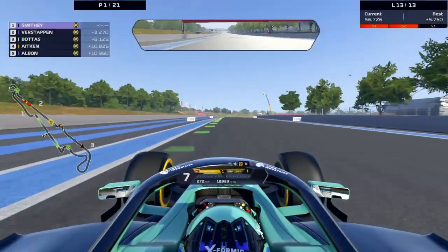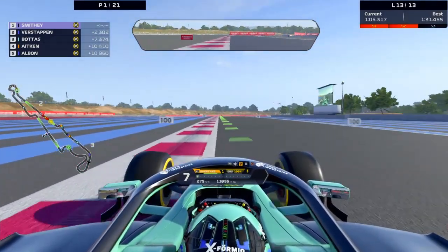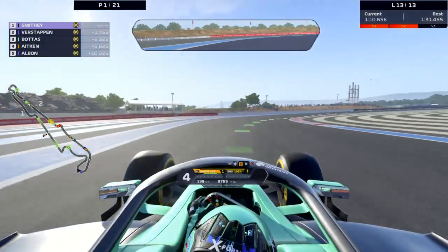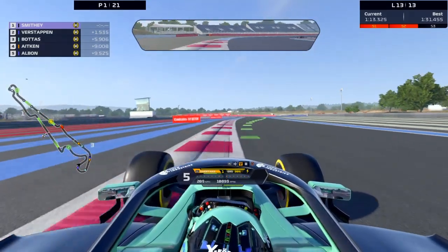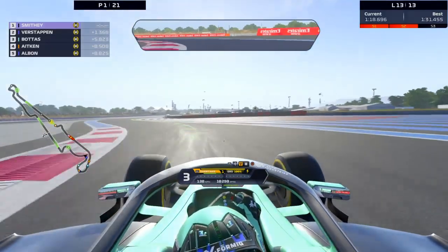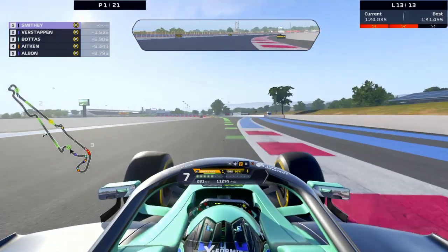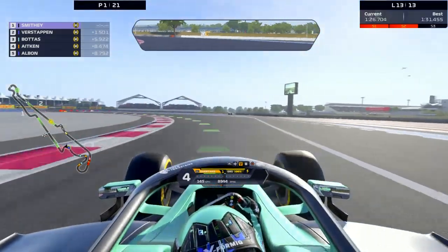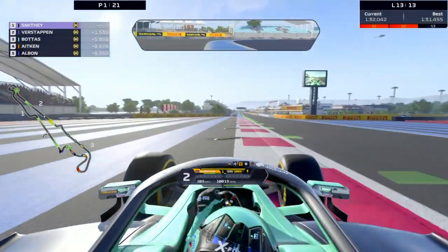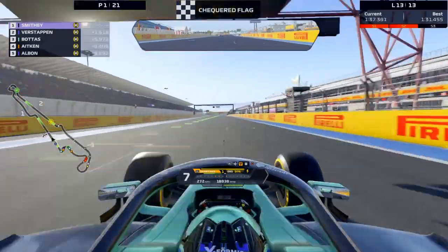Can Shay Smithey hold on to win the 2025 French Grand Prix? And is having some major engine issues at the moment. And right behind him is Max Verstappen. Shay Smithey needs to hold this together. The car is in trouble. There we go, oh, a bit wide there. Shay Smithey will win the 2025 French Grand Prix.